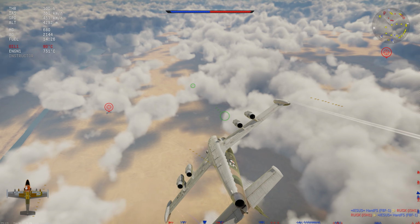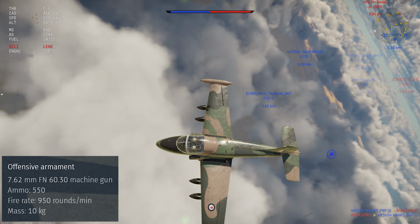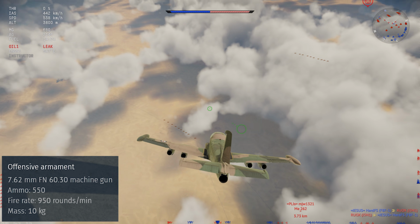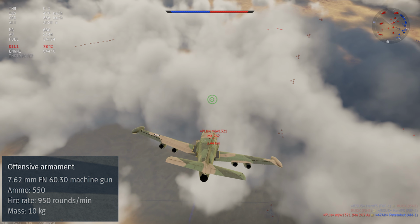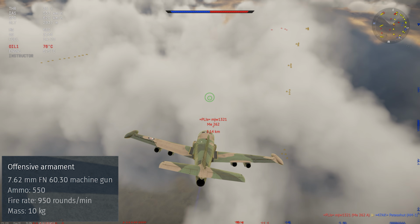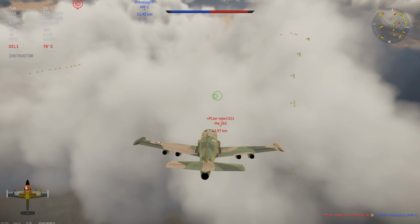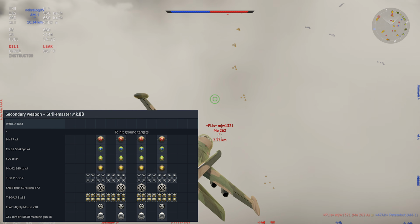The jet's primary armament is a pair of 7.62mm light machine guns. Oh boy, not even any ammo belt selection. For comparison's sake, there are a couple of rank 1 biplanes that have more firepower than this. That's okay though, because the loadouts the Strikemaster gets give it some credible weapon options.